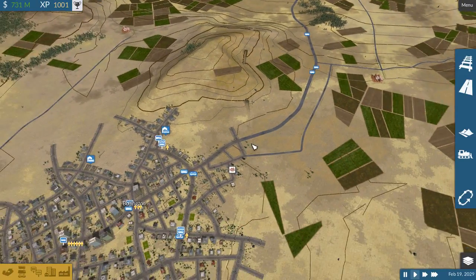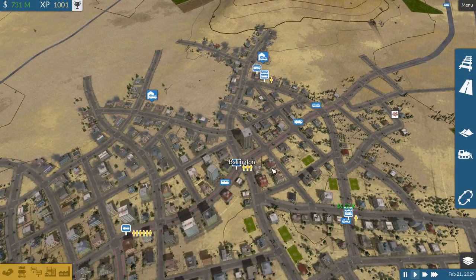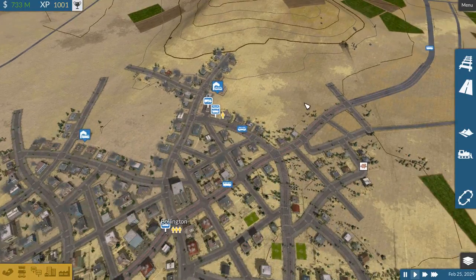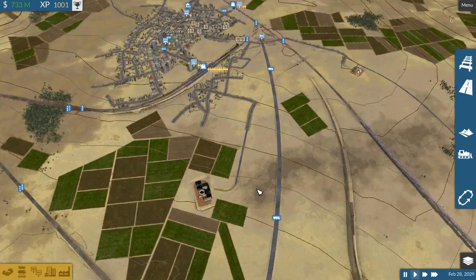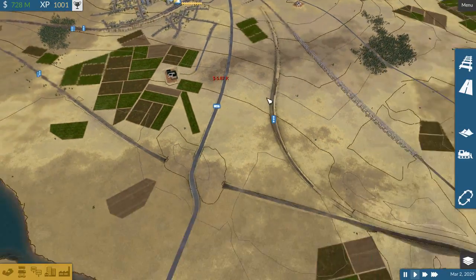Gotta check on this place, see what the trucks are up to. The trucks are not here. Holy crap, that jumped to 56. Oh, it probably split it 3 ways. So you probably dropped... yeah, 50. So we've got 56, 50, and 49. So about 50 in each of them.